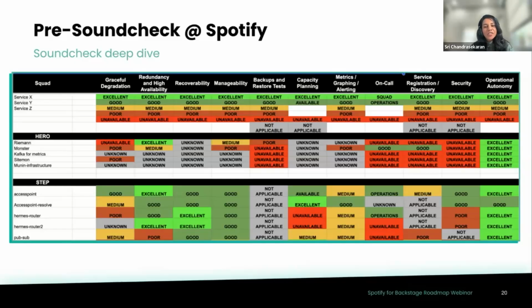Let's start by looking at what challenges Soundcheck solves for. Pre-Soundcheck at Spotify there were around 30,000 plus software components in Backstage, and that number was growing fast. Manual methods to track and maintain these components did not scale. For example, we had the service operational quality checklist floating around that tracked the quality of services owned by squads across standards like security, recoverability, and maintainability, etc., scoring them between poor and excellent using color codes. Imagine maintaining such checklists for 30,000 plus components. We were not able to drive any engineering best practices, and we realized that we had a problem to solve.